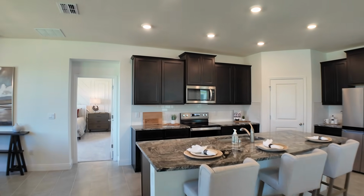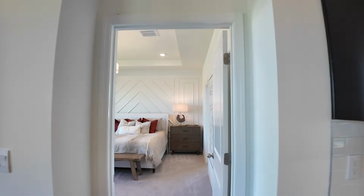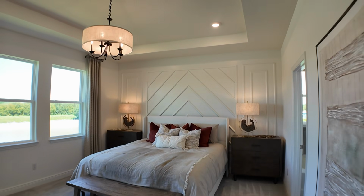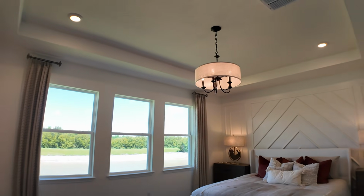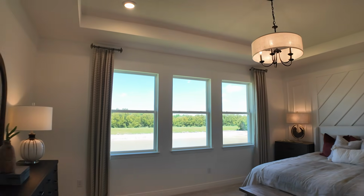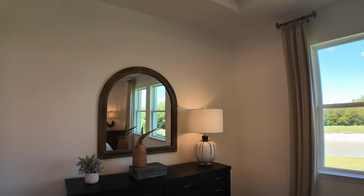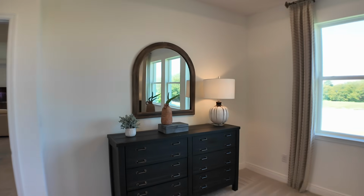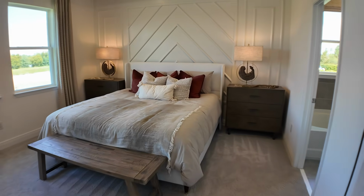All right, so as we make our way back inside, we have the owner's suite here just off of the kitchen area. And this is such a beautiful owner's suite. You have the upgraded tray ceilings here. You have 3 large windows all along this wall. So it gives the space a very open, bright feel. This is a very good sized bedroom. They do have carpets here again in all of the bedrooms.